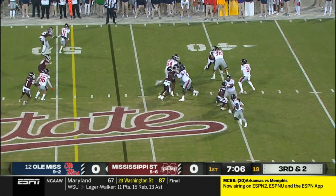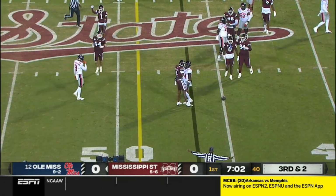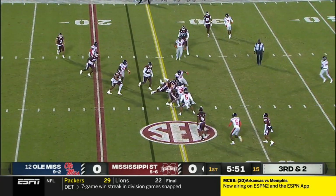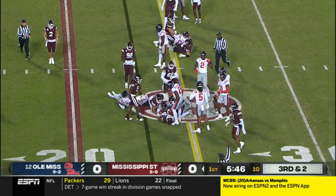Pressure coming. Dart swings it out for an incompletion. That was Bentley. He was trying to get it too cold. Here's 3rd and 2. Trying to find room. Pittman again, and he embodies the physicalness of this rivalry by picking up a first down.